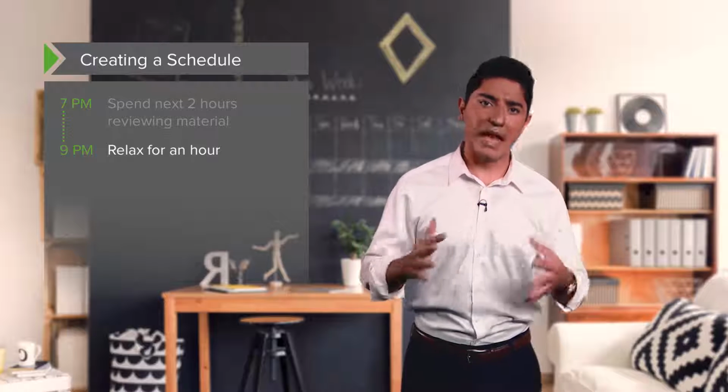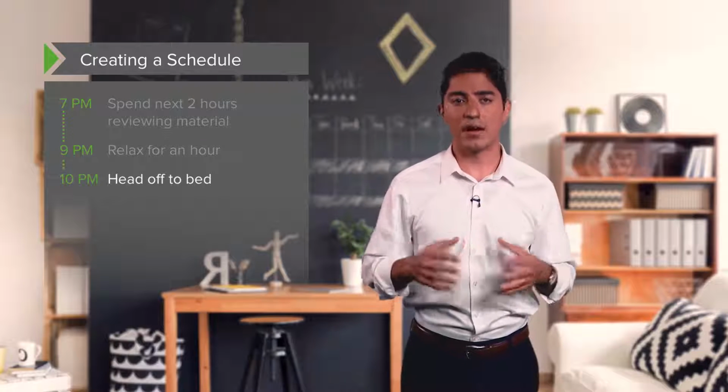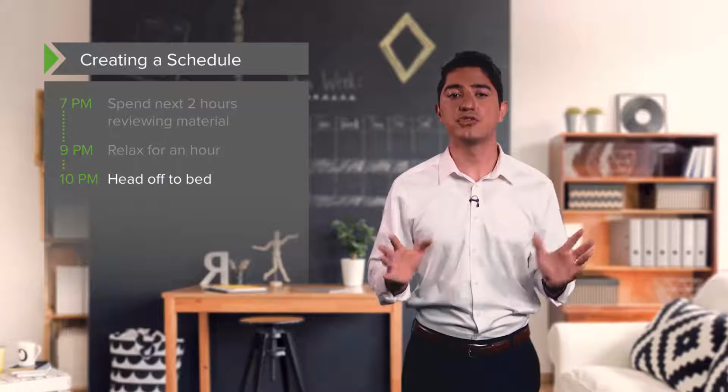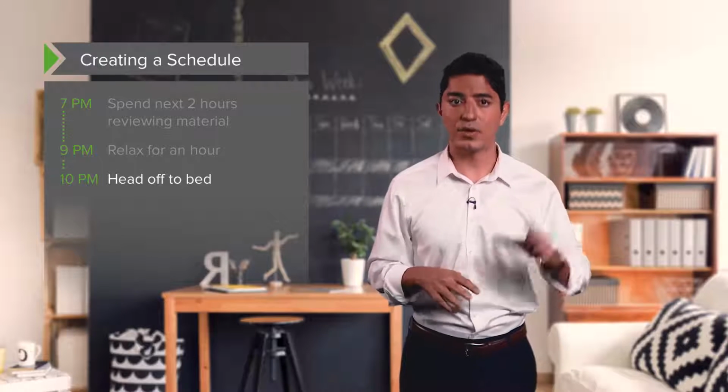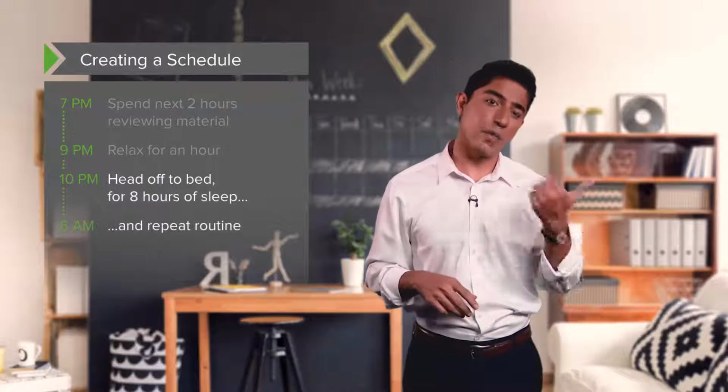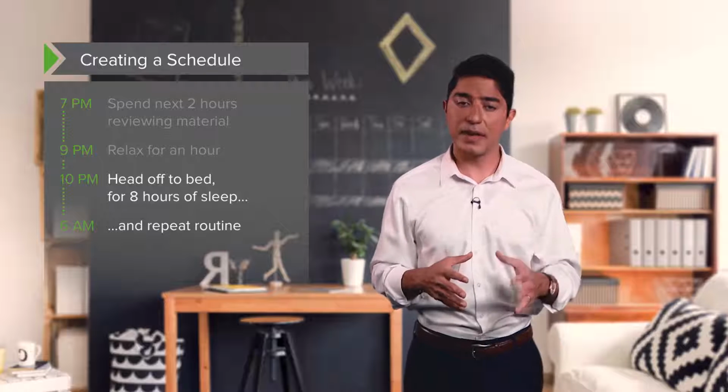Now it's actually time to get ready for bed. I want you to relax for an hour. I want you to head off to sleep at 10 p.m. So when the alarm goes off at 6 a.m., you've enjoyed 8 hours of peaceful, rejuvenating, deep sleep. If necessary, go back to those lectures in the pre-med lectures. We talked about sleep hygiene to ensure you're doing all the right things to get the most out of your 8 hours of sleep.